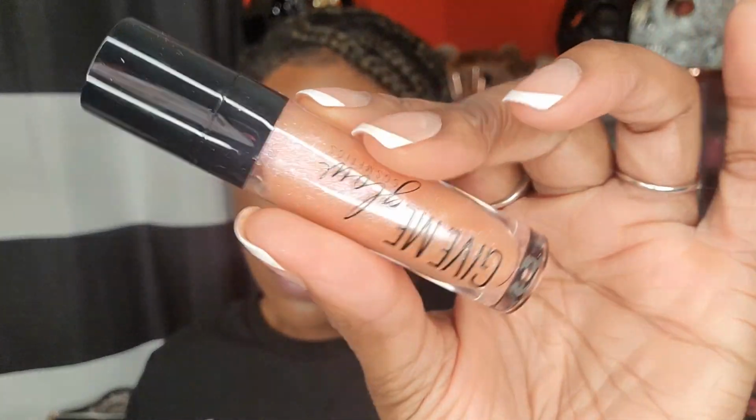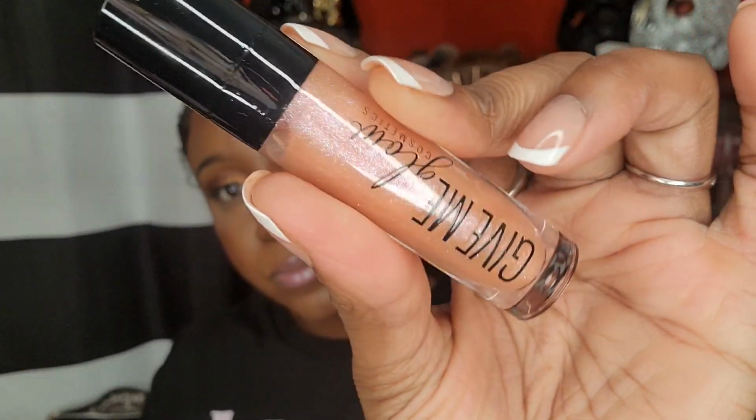And then last but not least, this is glitter. This one is called Glitter Pumps. Ooh, that one's cute. Okay.